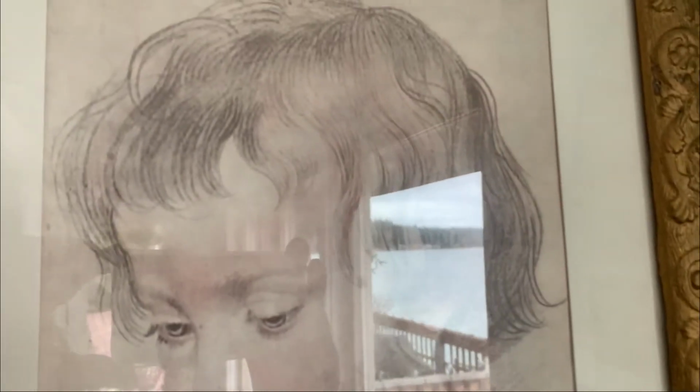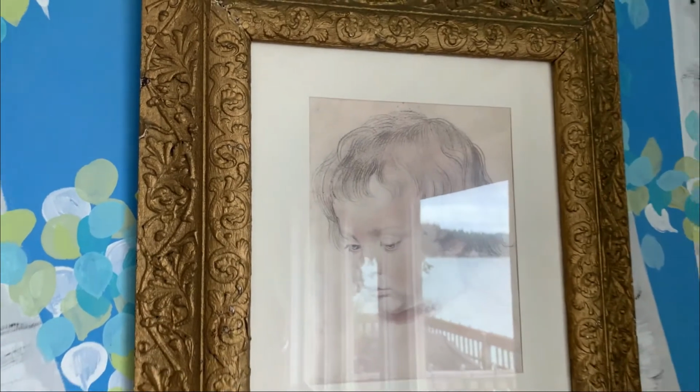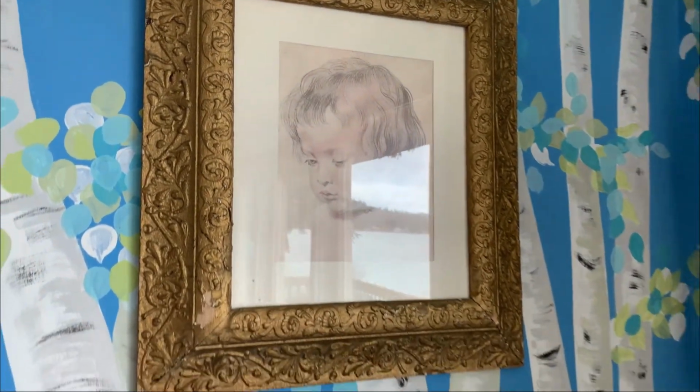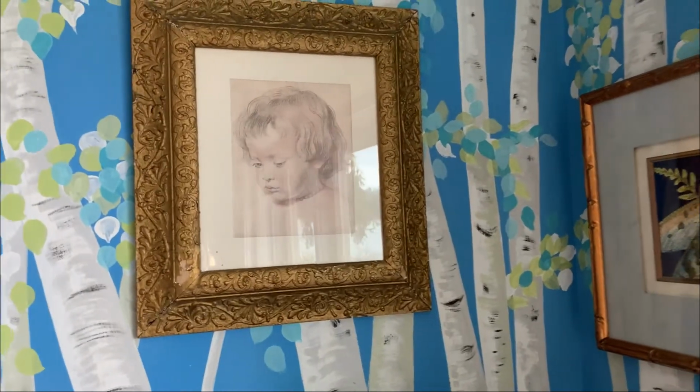I love it. I love the composition. I think it is the sweetest, most whimsical drawing ever. You could obviously see all of the love that he had for his son in this particular piece.